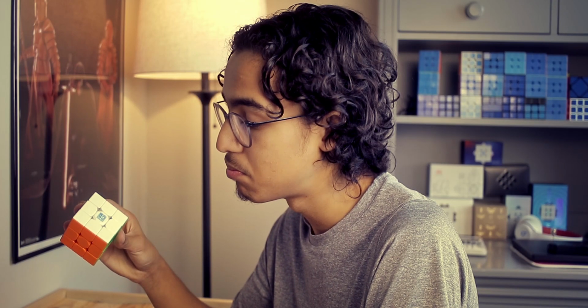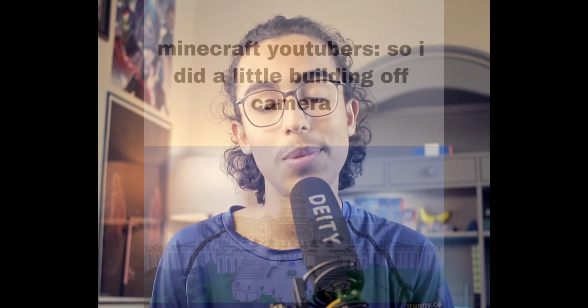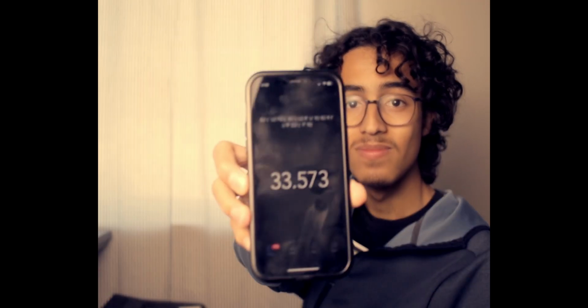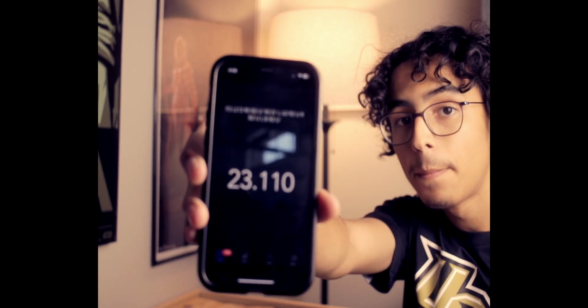Wow, this was my first Roux solve. Pretty cool. So then I did like 1 million solves, all of which were untimed and not recorded. So I guess you can say I did a little bit of building off camera. Well, in this case, a little bit of solving, but you get the idea. So by the time I did my first timed average, I wasn't just sub 1 minute, I was sub 40 seconds. And then a few days later, I was sub 30 seconds. Then February 1st came, and that's when I started this challenge.